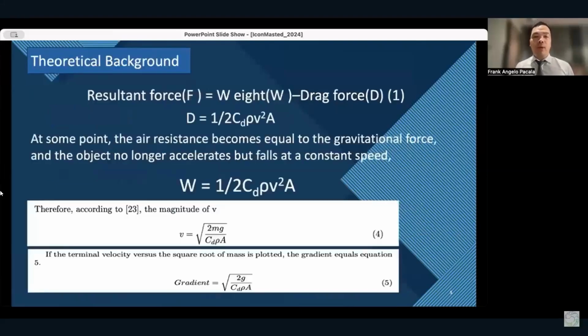For the theory, we know that the resultant force of a falling body is equal to the weight minus its drag force. The drag force, according to literature, is equal to 1/2 times the drag constant CD, times the air density rho, times the velocity squared, times the cross-sectional area. At some point, the air resistance becomes equal to the gravitational force, and the object no longer accelerates, so the velocity is constant.